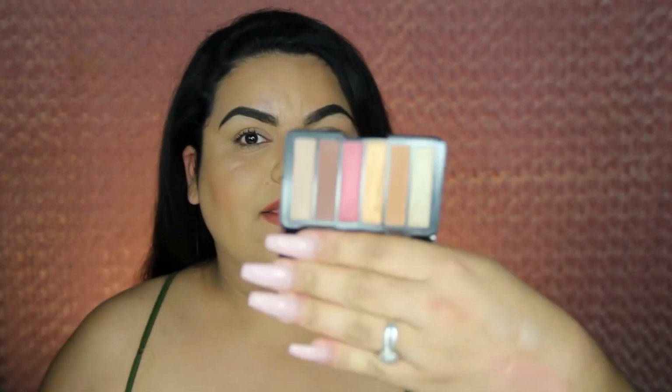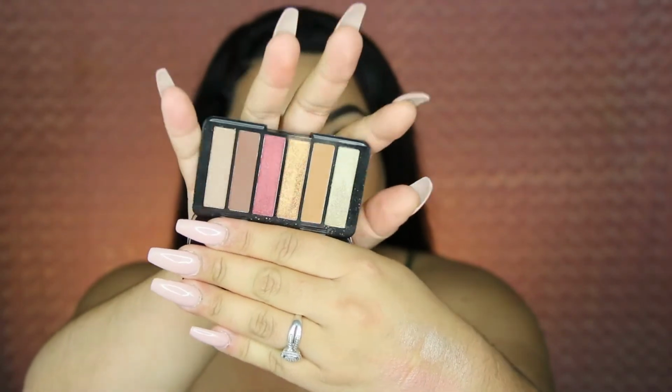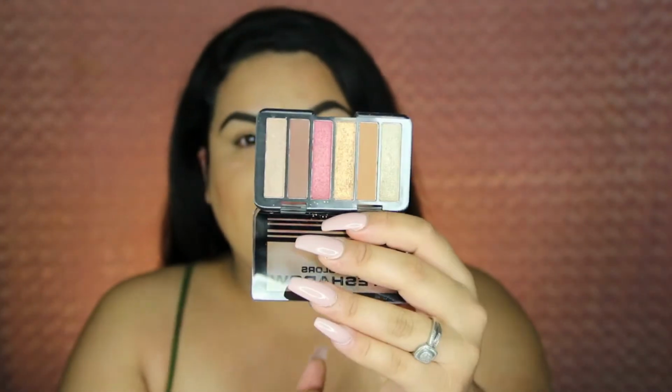My heart, because I actually had this eyeshadow palette when I was in high school. But I love this palette because basically you could just do a very sexy look with this palette. These eyeshadow colors, tell me you guys, these eyeshadow colors aren't every girl's dream. These eyeshadow colors are very pretty. This gold color right here has a rose gold undertone to it. It's really, really pretty. And then we have obviously a transition color.